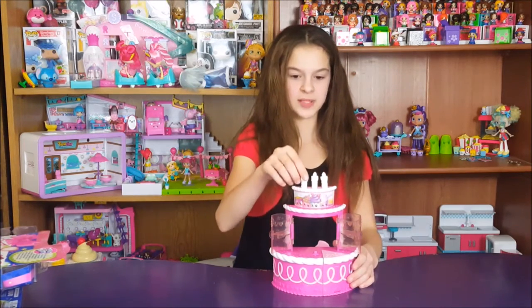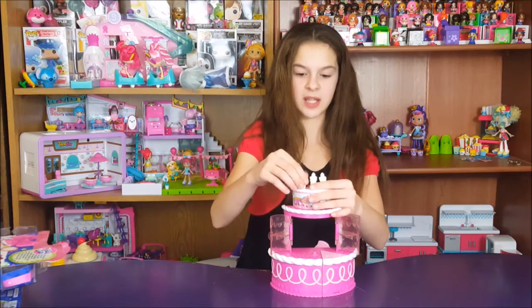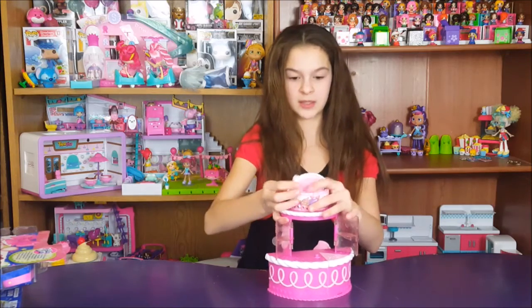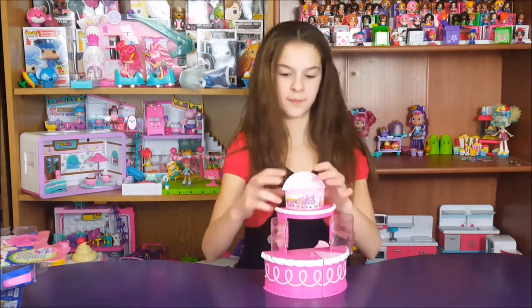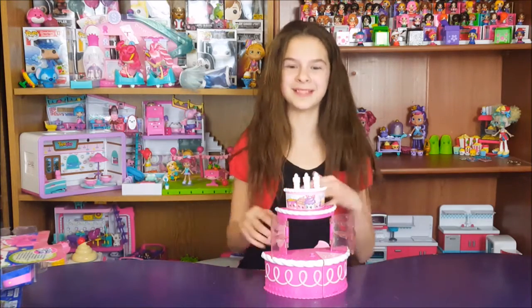Okay, so this opens up top. You can store Shopkins in there. And these little candles, they actually pop off and they've got a hole in the magic peg. That way when you go like this, they don't fall out, they stay on. Are the candles Shopkins or no? No. Okay. Wouldn't it be cool if they could paint faces on them?